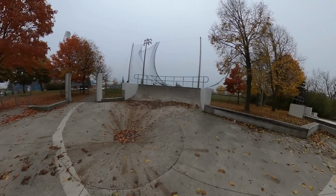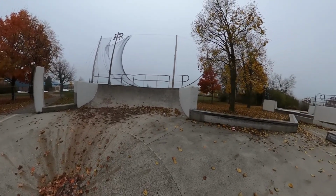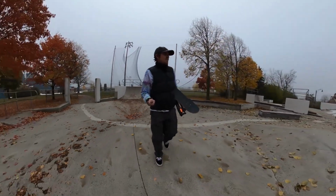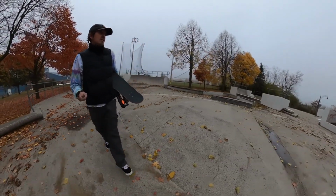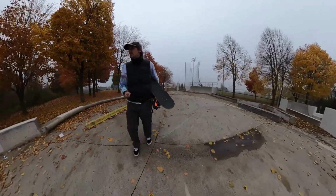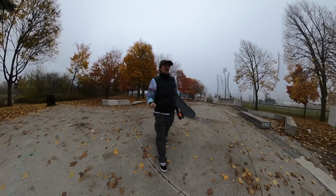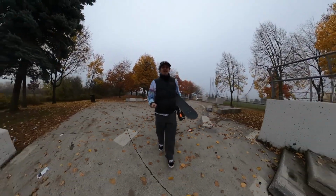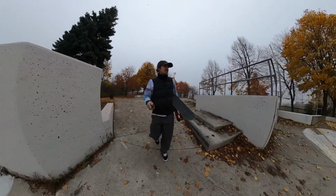So as you can see over here, we got a bit of a leaf problem in this park, and I think that's going to inhibit the session for today, not to mention that a bunch of the obstacles here have giant puddles in front of them. As I mentioned, I knew this wasn't the greatest park when I was on my way out here, but it's a park I want to hit because the goal is to hit all of the concrete skate parks.